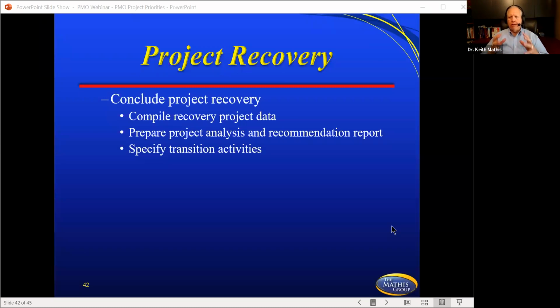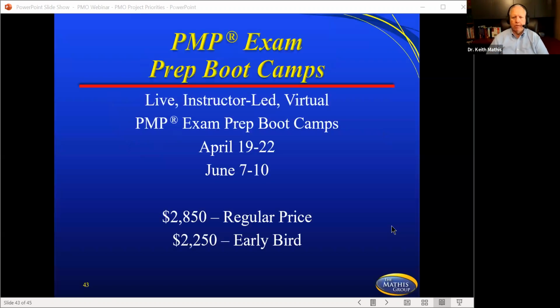And so we're used to doing this in a crisis, but the point is that most of the time that crisis is based on a recovery.